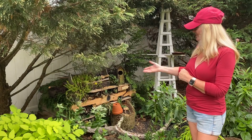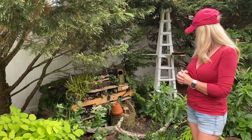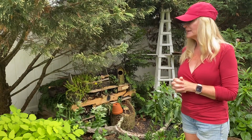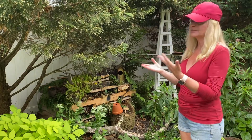And I'll give you a close-up of the things I put in it, and maybe you can get some ideas for even a tiny one that you want to make. They do say that a lot of those ones that they sell at the stores, they're really not natural, and they are unlikely to do too much. You really want to put something together that you have.